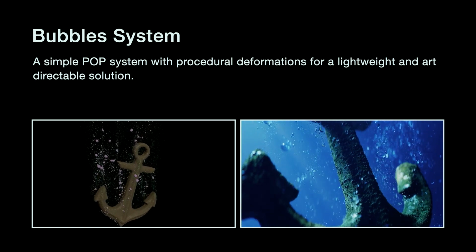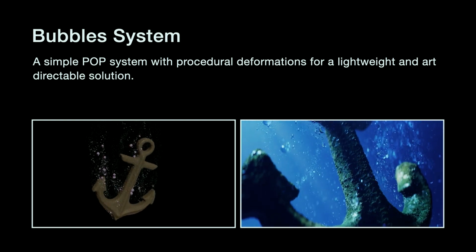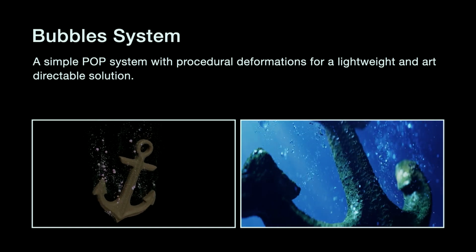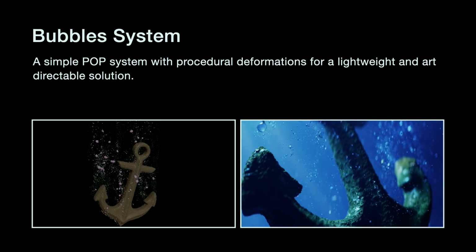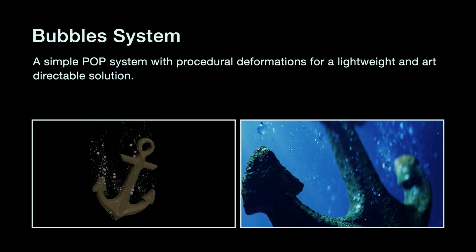The first system we're going to look at was our bubble system. This decision-making came from a project we did for Bud Light earlier this year, where we had a lot of vellum large bubble simulations. They require a lot of real hero collisions and quite a high quantity of bubbles, and the behavior had to be very directed. The collision side of it was really heavy, and you hit a wall pretty quick when you need a lot of bubbles in that scenario. So we wanted something lightweight.